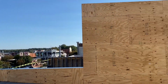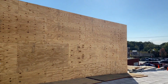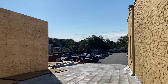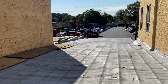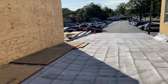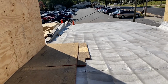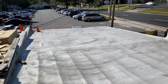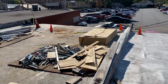Here's the south side of the building. It's completely sheathed in plywood now. And you can see it's really created a space up here on the roof. It's interesting. I don't think my next door neighbor, which is gonna end up being the Gwinnett Daily Post, I don't think that their space is 24 feet wide. It seems like it's just not as wide, but I could be wrong with that. It seems like it's more like 24 feet.